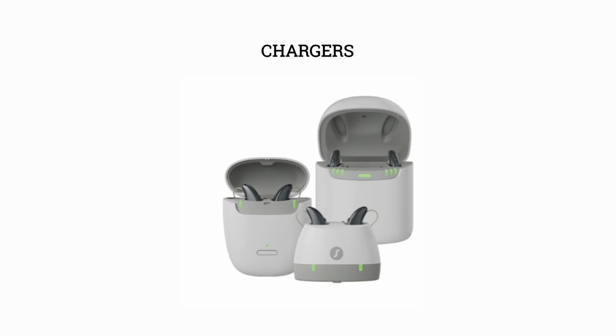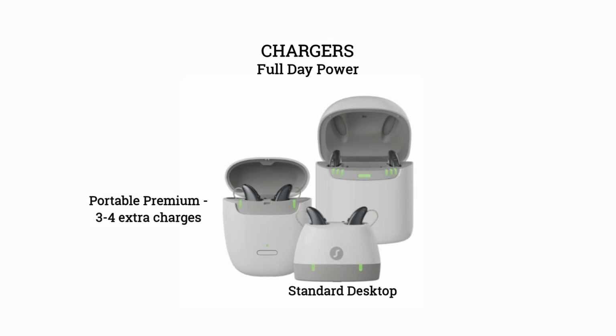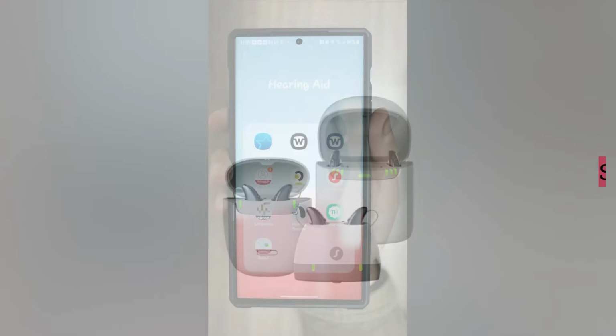The Pure Charge and Go only comes as rechargeable using lithium-ion batteries that'll provide a full day of use with a full charge. And there's plenty of options, from the standard desktop to the portable premium charger, which has an internal battery that can provide 3 or 4 extra days of charging without plugging it in. There's also the larger Dry and Clean charger that also sanitizes your hearing aids while it's charging. So plenty of nice options.